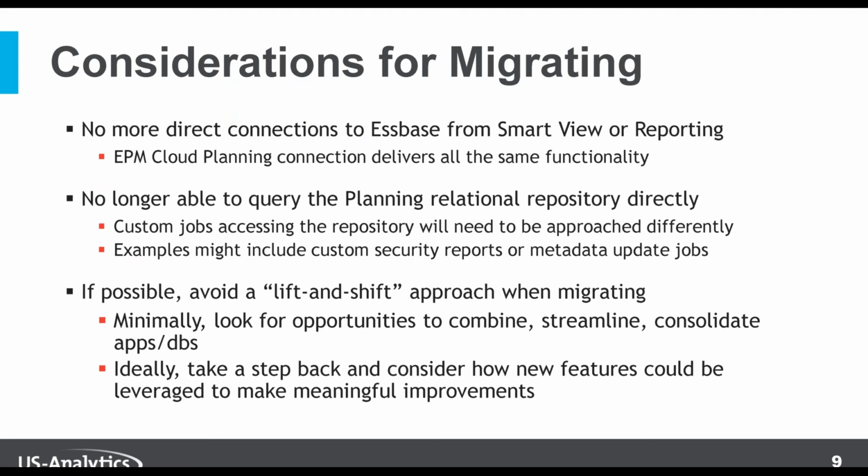So some of the other things that you need to consider is there are no more direct connections to ASO from SmartView or reporting in the cloud. It's the planning provider that SmartView has to go through. There are some users that like having that direct connection to the underlying ASO databases instead of going through the planning provider. That's no longer a possibility. But we haven't found that to be an issue with any of our clients. Just a preference issue that takes some folks a little bit of time to let go of initially.